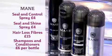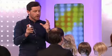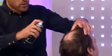So you just give it a good shake, and you can see here, we call this Zone 5, which is where most of the male pattern baldness comes in. But this is really affordable and a great quick fix. Now, because he doesn't actually have a lot of hair here, Mane is the best one to use. So you hold it quite close and you just spray. It's like spraying a fence. And he just gets a little bit more coverage, if you like.